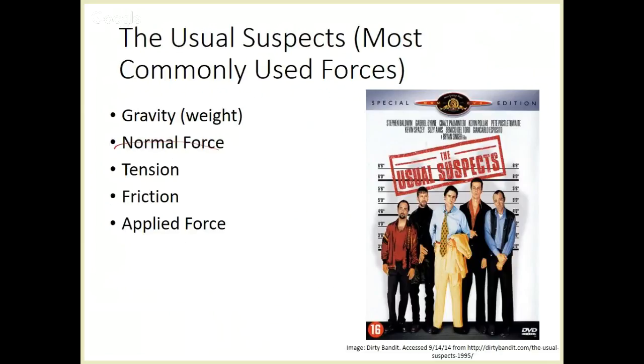So just be aware of that for normal force. A lot of people see "normal," immediately plug in mg, and try to move on with the problem. Sometimes that's not quite the case. If you're on a ramp, it's not going to be just mg, because mg is now not pointing in the opposite direction as the normal force.